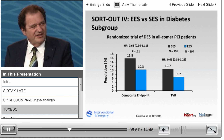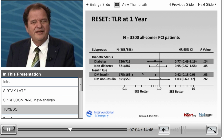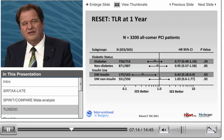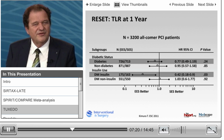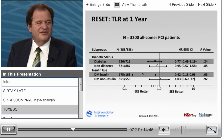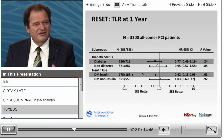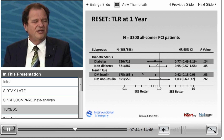Yeah, in the RESET trial presented this year at the ESC, it was an interesting result. It showed that in insulin-dependent diabetics, the Xience stent was significantly superior to the Cypher stent. But the problem is that this was not a diabetic study. It was only 40% who were diabetics. And if you look at all the diabetics, this difference was not significant. Only if you look at the insulin-dependent patients, this was significant. So we have a subgroup analysis of a subgroup analysis. So this is always difficult, and it may be only generating the hypothesis. But again, like in the TUXEDO trial, you have to have a randomized trial with strict inclusion criteria, diabetes, and a primary endpoint. So this is helpful, but it really doesn't solve the problem.